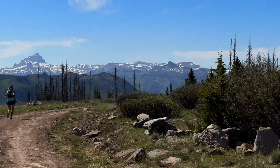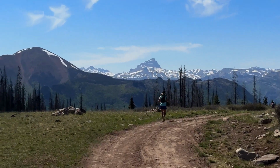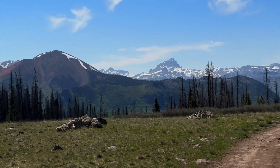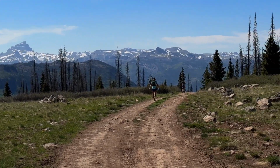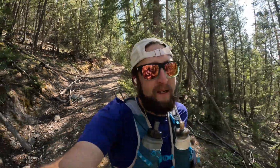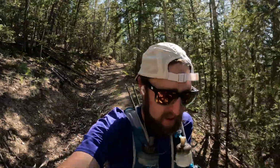All right, last big climb before Slumgullion. On Compadre saying what's up. Red Mountain. Woo! All right, through the last aid station, and yeah, feeling great. Have an hour to spare.